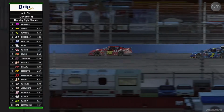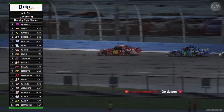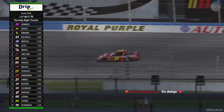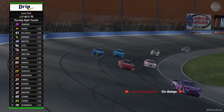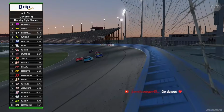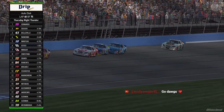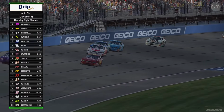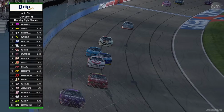Yeah, Seth makes a good move there under Noah. I mean, we haven't seen Seth in a while either, honestly. Talking about Jason Alexander, it's been a while since he's been racing here, and he's doing pretty good in that number 1 car. The number 1 Pepsi DuPont machine, sitting just ahead of Ethan Winters, and shout out Emily Seeger. She's a fan of the dogs as well.